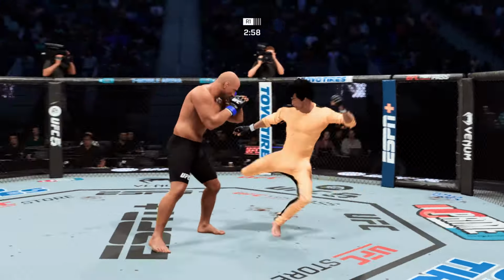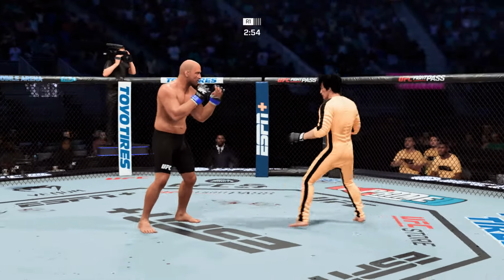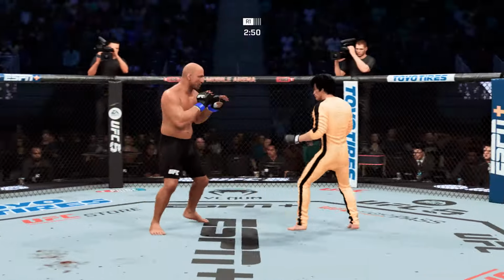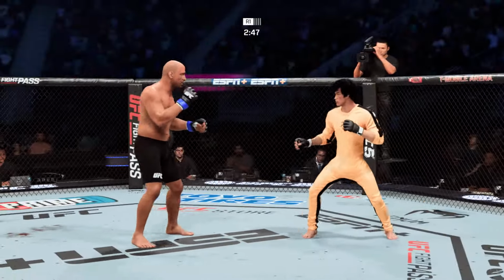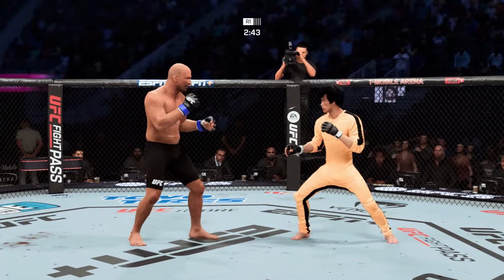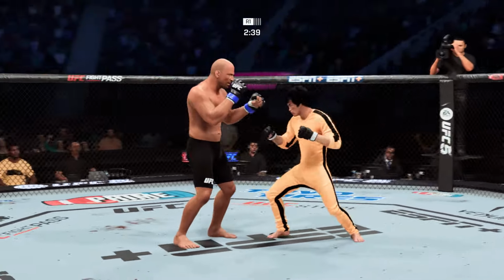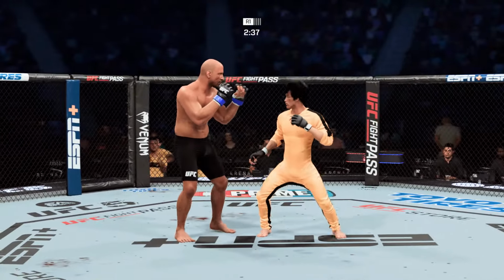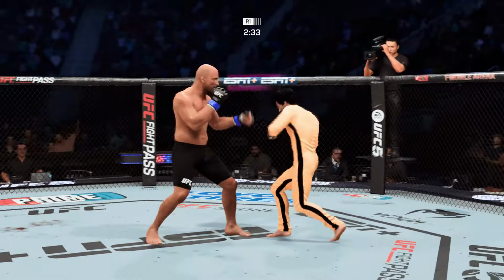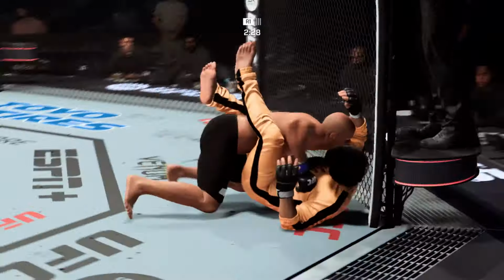Oh, big knee to the body. How'd he get that one home? Effective punch from the clinch there by Lee. Ooh, head kick lands, he's hurt. Good jab there by the champion. Big shot lands for both guys. Another takedown lands.